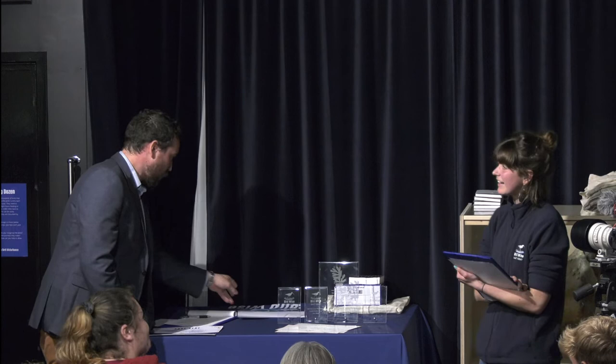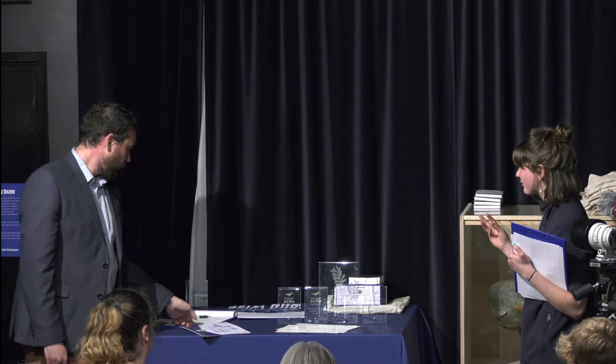And then the runner-up was a fantastic photo of a sanderling really close up running along the beach. They run so fast, so we were just very impressed that they could catch it in that kind of crisp, beautiful photo, which was Tony Flashman.